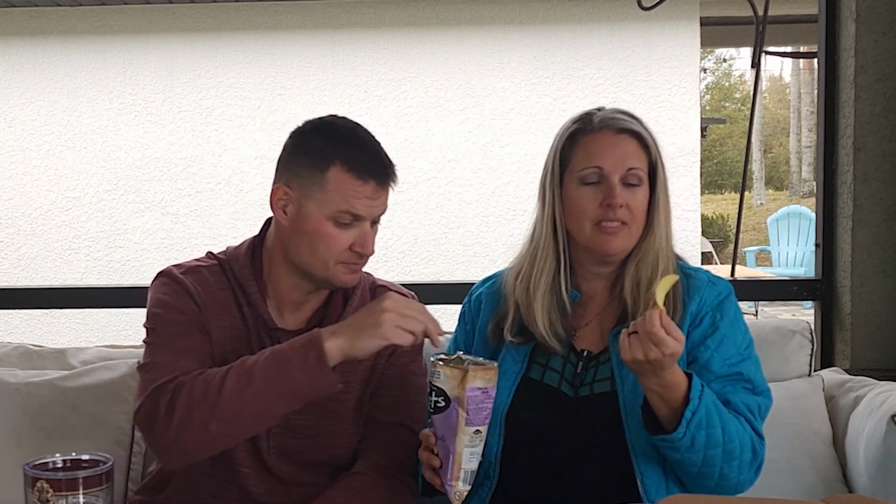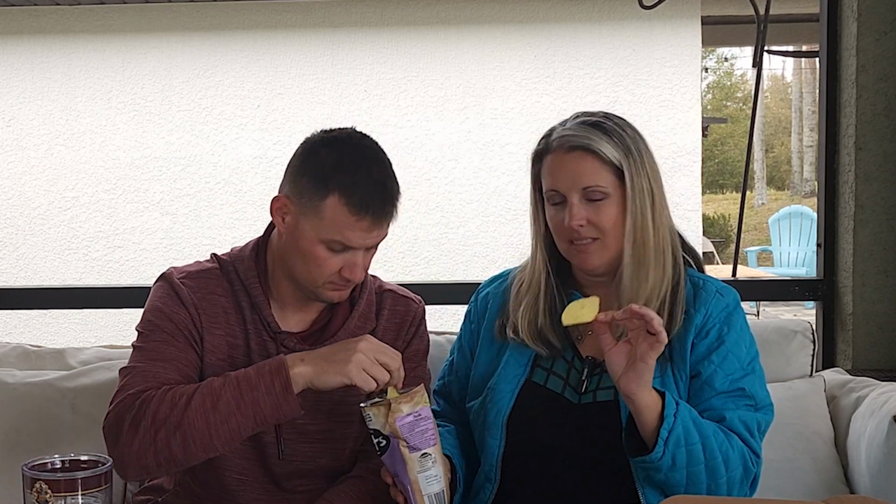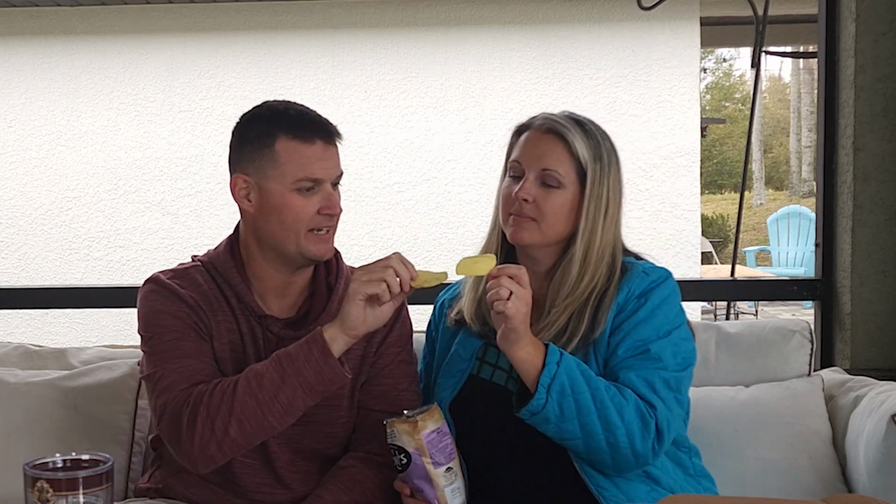It's like really strong garlic bread, like fresh sauteed garlic on top of a fresh roll of garlic bread coming out of the oven. That's what it smells like. You were making garlic bread in the oven. That's nail on the head right there. Big chip. Once again, Ruffles potato chip style. We are putting our Lay's potato chip challenge to the test right here.